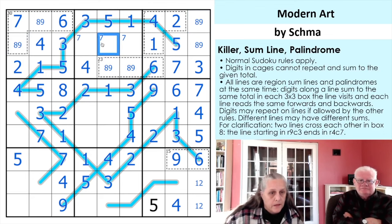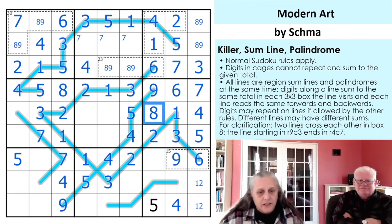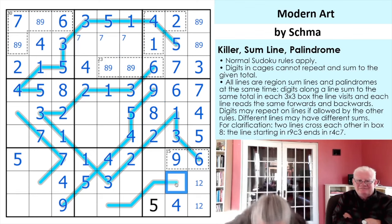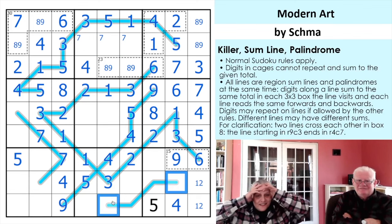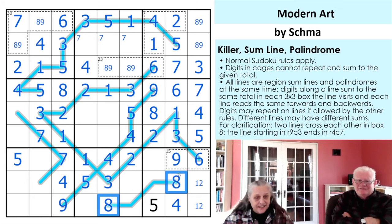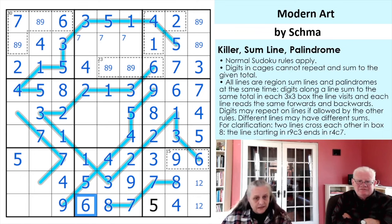Box six. What a low-hanging fruit. Column eight. What are we missing in column eight? One, two, three, four, five, eight. These are one, two, three and seven. So that's the three. And place the sevens. These are sevens. Palindromes. In the box, we need six and nine. So that's a nine and that's a six.